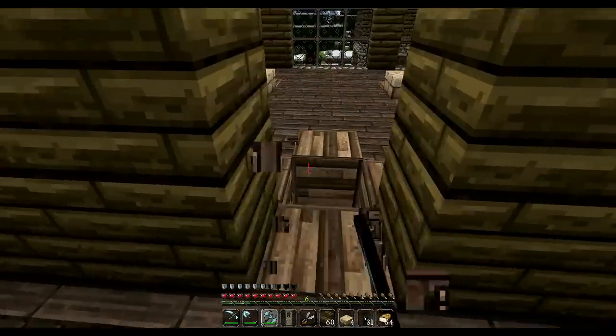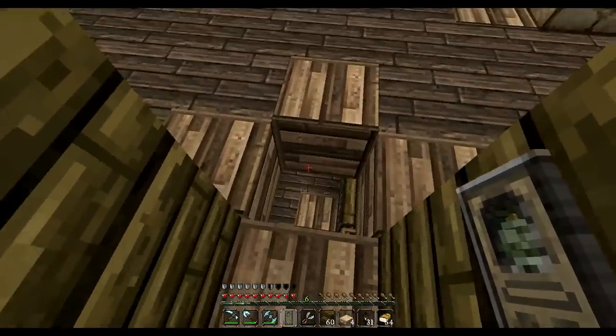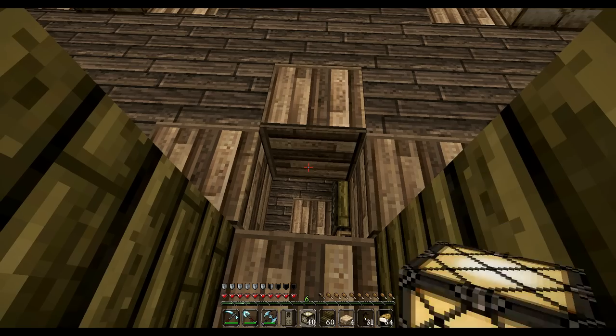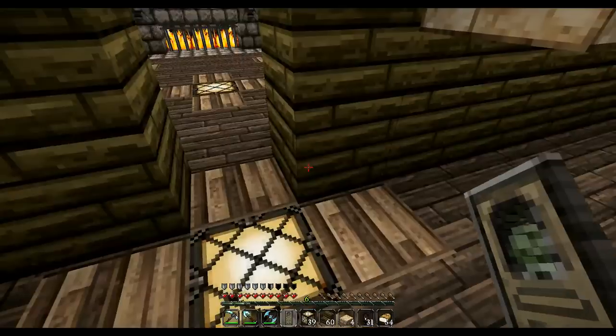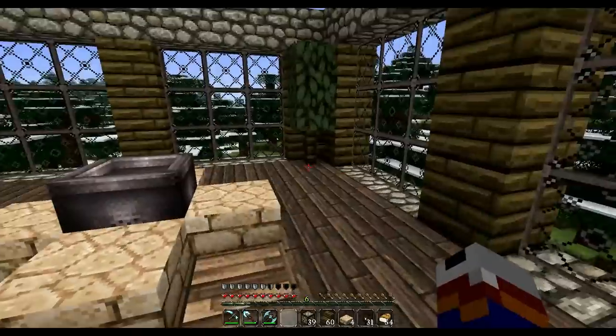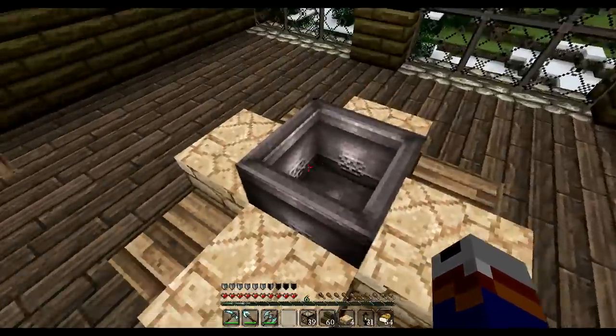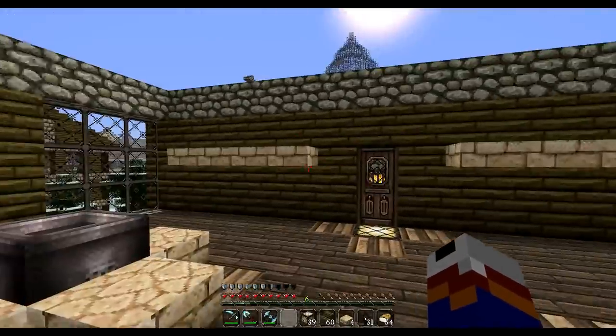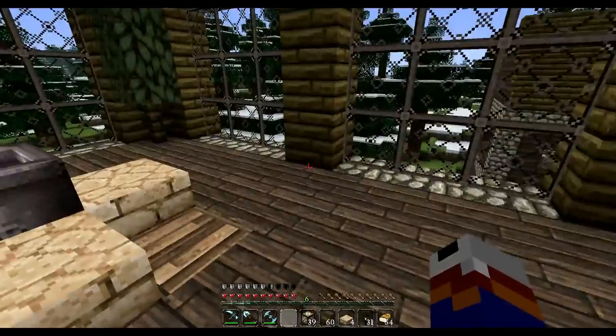And there goes my glowstone! No! Oh, I have another one. Okay, I'm cool. I've just got to remember to put these doors in the other way. There we go. This is going to be like a washroom. I'm going to eventually put water in these cauldrons. Got some plants.